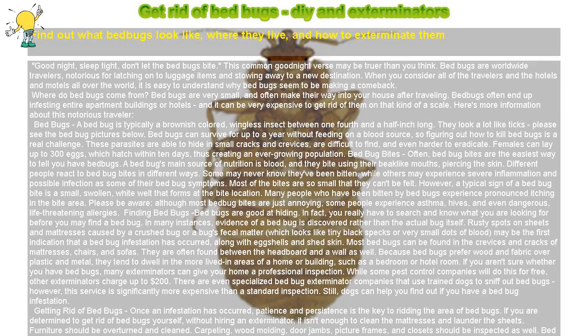Quick tips: clean surfaces and hidden areas thoroughly. Use a professional service for a serious infestation.